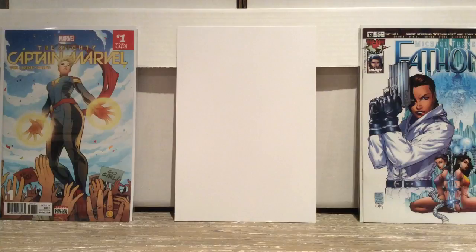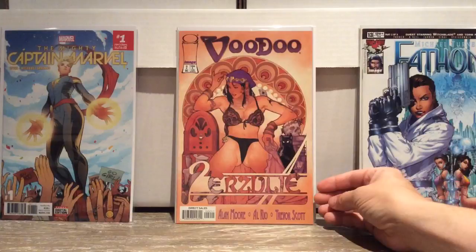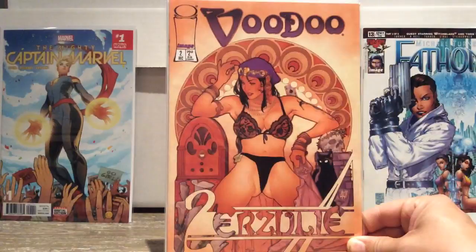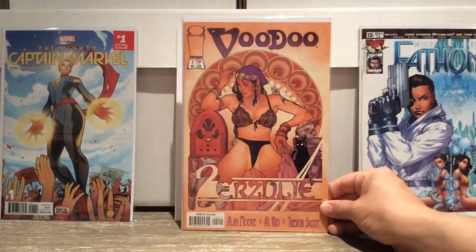But the last bunch that I'm going to show you here today are Adam Hughes, of course. These are ones that I found in the wild recently. Voodoo, number two. Not sure about this one. This isn't one of my favorite ones. It seems like it's a little bit much. Probably could have pulled back a little. It becomes unattractive if you go too far. There's just something about this picture that I don't actually love. But it's always a joy to see a new Adam Hughes that I hadn't seen before.